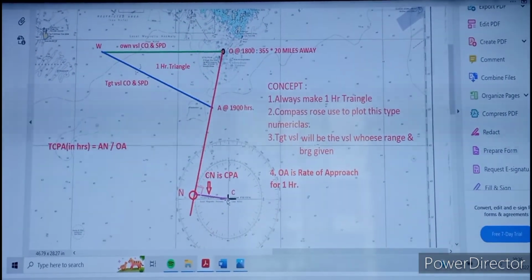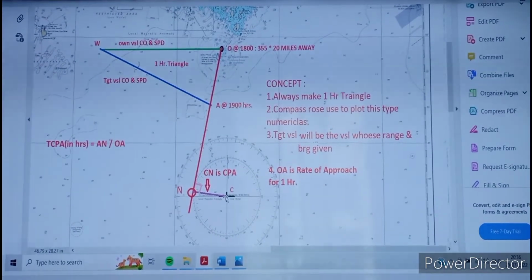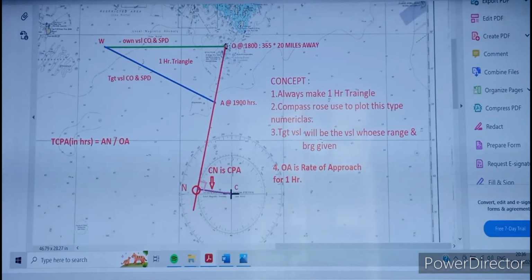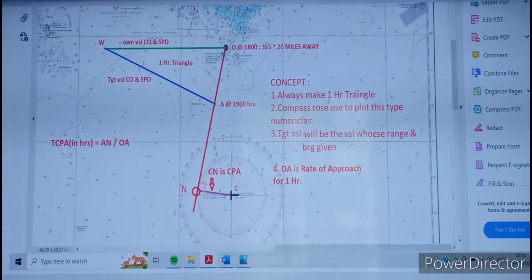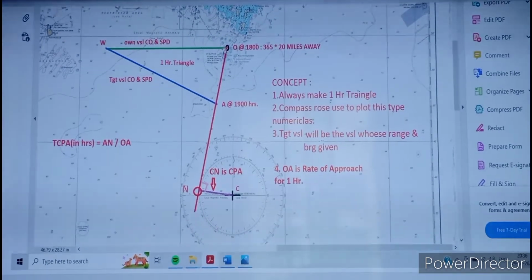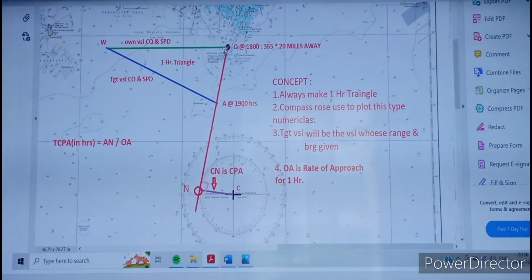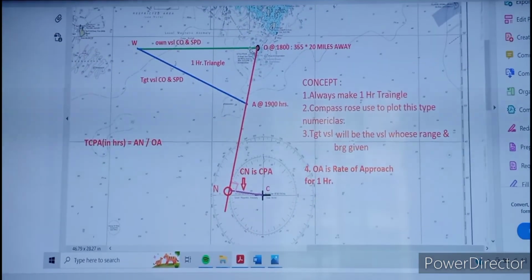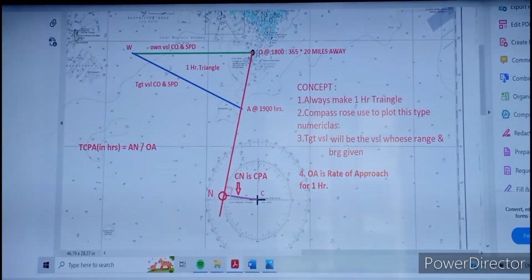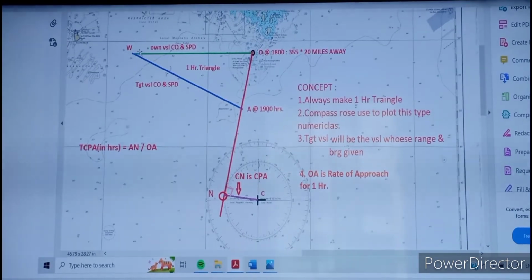Now from the center, plot 355 at 20 nautical miles. This is your tanker vessel position, so you give the name O. Now from O, since your own course is 270, you draw the opposite, 270, and cut the engine speed for 1 hour, so 12 knots. Now this becomes OW.